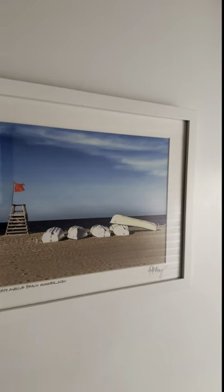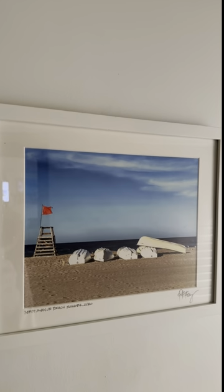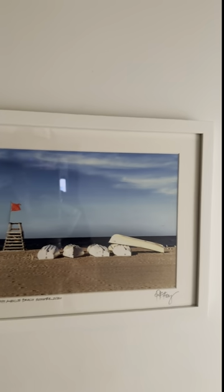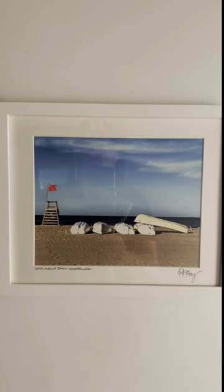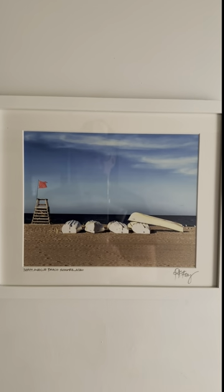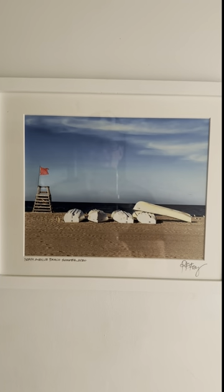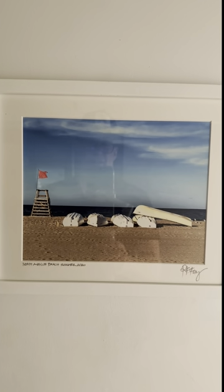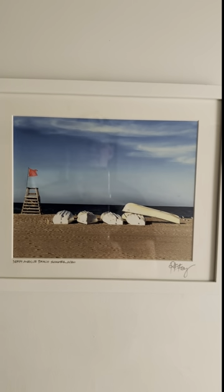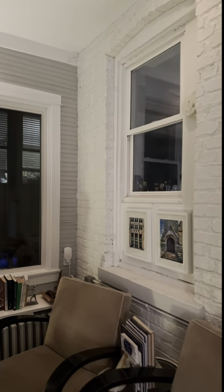I've got my photograph here that I took in the summer of 2020. This is North Avenue Beach. We'll never look like that again. In 2020, as you know, we had the pandemic, so I went out a lot shooting photography, and that is North Avenue Beach, summer of 2020, with no one around. I just love it with the lifeguard and the red flag and the boats turned upside down and one boat on top of the other. Super fun. That is available on my website for sale, doorwaysofchicago.com.